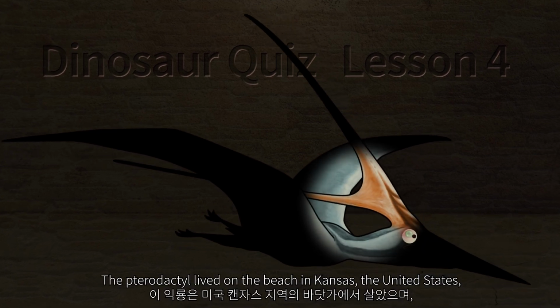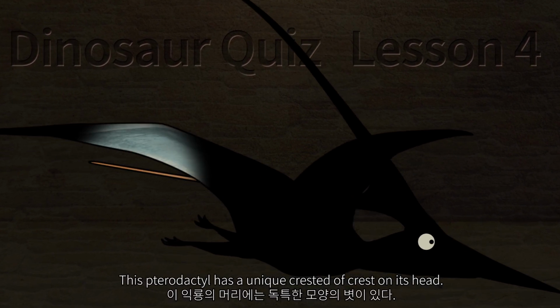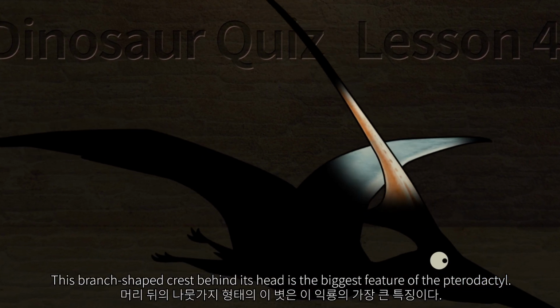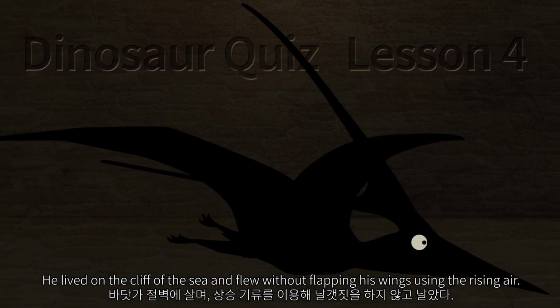The pterodactyl lived on the beach in Kansas, the United States, and was smaller than Pteranodon, who lived during the same period. This pterodactyl has a unique crest on its head. This branch-shaped crest behind its head is the biggest feature of the pterodactyl. It lived on the cliffs of the sea and flew without flapping its wings using the rising air.